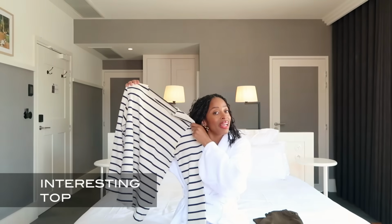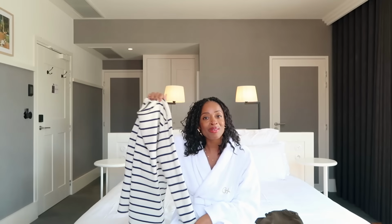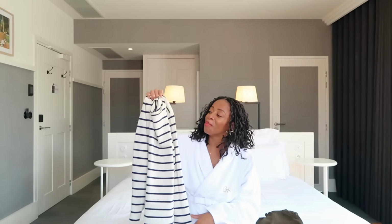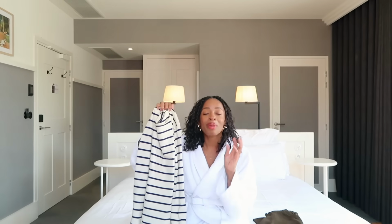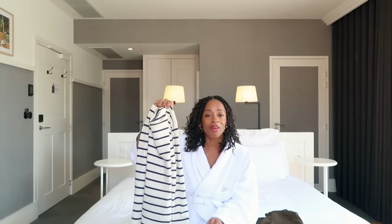And this one is my interesting top. So this is a Brittany striped shirt. Now, I would be remiss if I came to Brittany and did not bring my Brittany striped shirt. I had to dig deep in my wardrobe to get this because I actually haven't worn it in a while, but it's been waiting patiently to be worn, and I'm so happy that I brought it because it makes my outfits look so good for this trip.